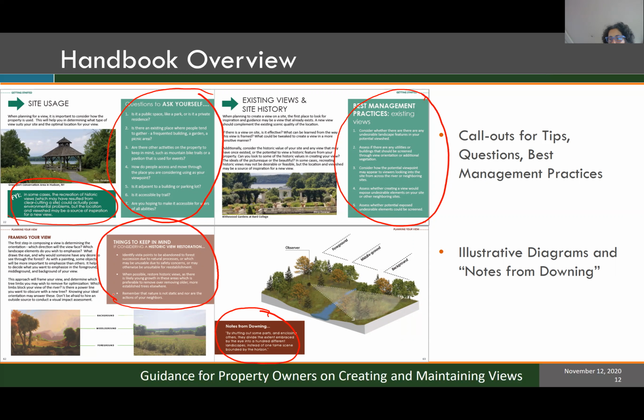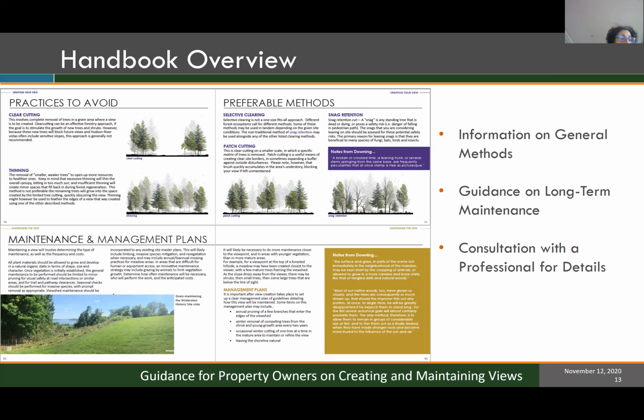There is also information on methods, those to avoid and those preferred, to ensure that your plans for view creation work to express the balance of history, scenic beauty, and ecology of the valley. As shown here, there is also information to guide plans for long-term maintenance. And while the handbook covers many topics and ideas for the creation and maintenance of views, you are encouraged to consult with a professional to review and refine the details of your plans.